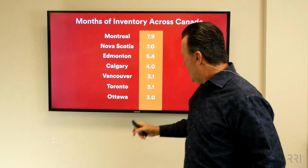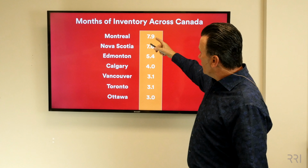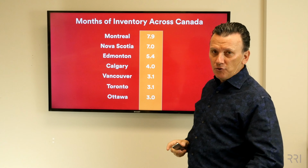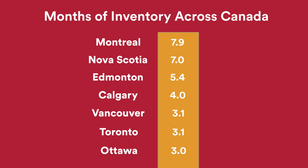Let me say this. If we're sitting right across Canada, look at the months of inventory. Montreal, 7.9 months of inventory. What's been interesting is this has been going down over the last few months, so it's getting a little stronger. Nova Scotia, 7 months of inventory, and it's been going down. Edmonton, Calgary, 5.4, 4.0. Remember, oil prices tanked, and this went up a little higher. Now it's come back down. Vancouver, 3.1. Toronto, 3.1. Ottawa's right around 3.